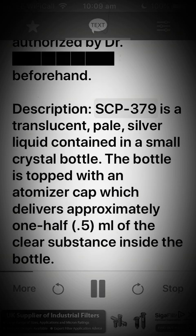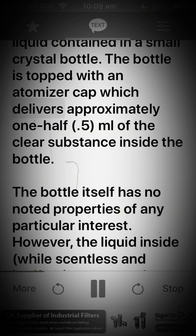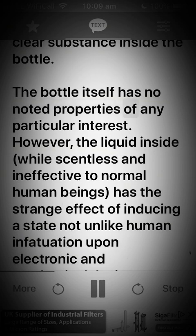Description: SCP-379 is a translucent, pale, silver liquid contained in a small crystal bottle. The bottle is topped with an atomizer cap which delivers approximately 1/2.5 ml of the clear substance inside the bottle. The bottle itself has no noted properties of any particular interest.